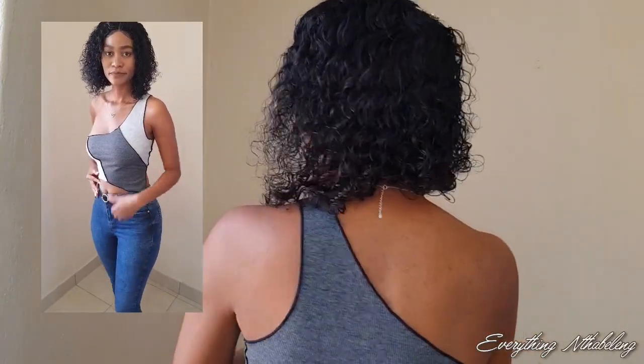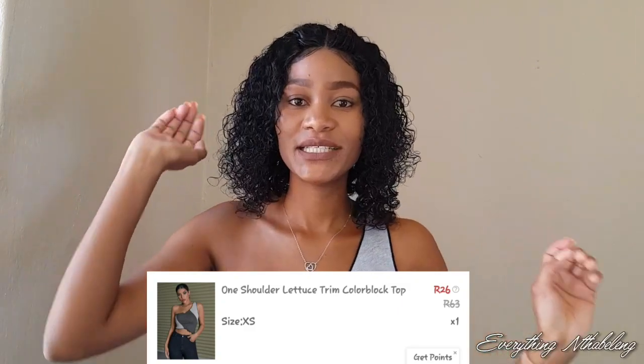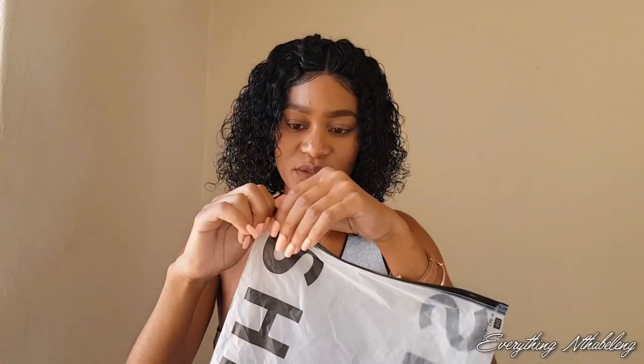And then next we have this top that I'm wearing. It's a one shoulder trim top. This is how it looks at the back. I love it, guys. It's so sexy. 63 rand, guys, but I got it for 23 rand. How cute, guys. And then the next outfit is this one.